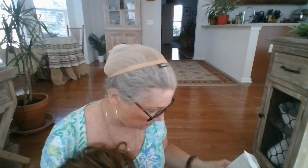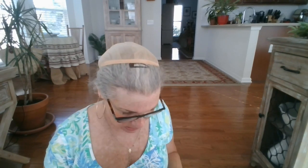Now, the last one is F430, and that shade is more like a latte shade. She is in between the two shades. I love this shade. Let me put her on for you.